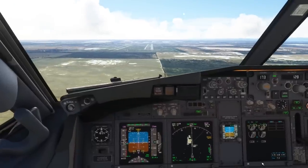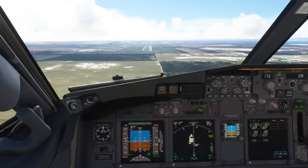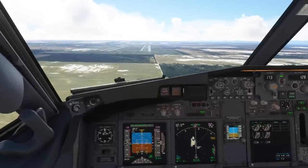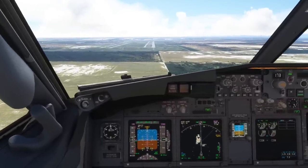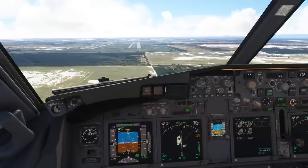Traffic 1000. Let's check we are stable. Traffic. Once again, getting that TCAS TA there from the PMDG 737. Traffic. Seems to now be painting all of the traffic on the ground at Denver. Taking a little bit of a hit there as well on the frame rate, it seems, as the traffic loads in. Anyway, we are nicely established.